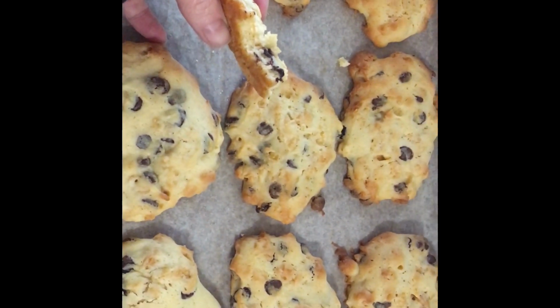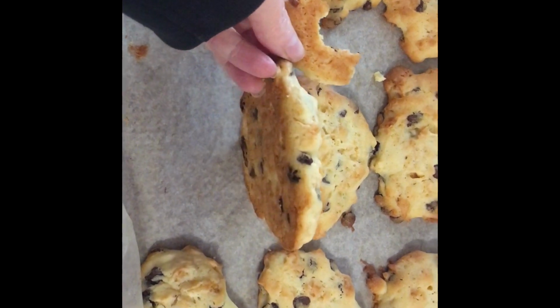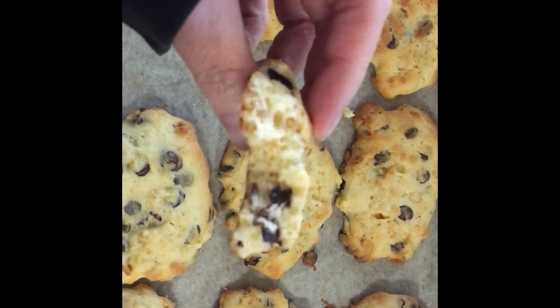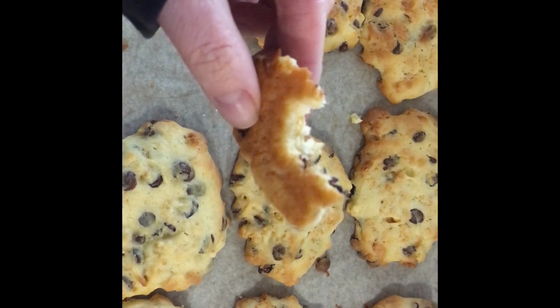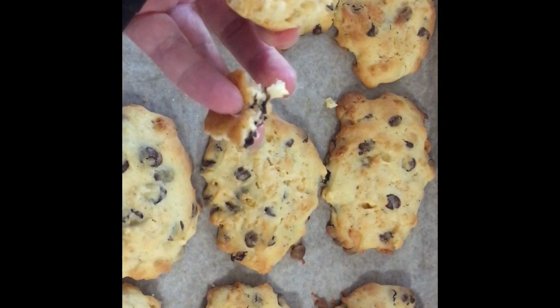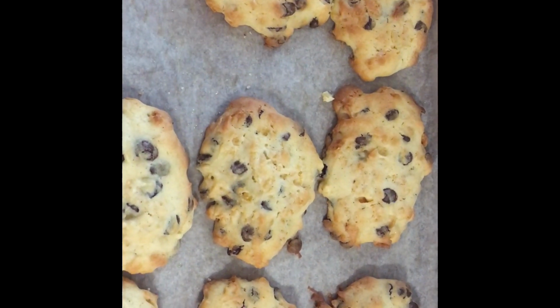All right guys, this first batch of cornflake chocolate chip cookies, put cornflakes through them, and you can see lots of air bubbles in the mixture. So it's a bit like a dense cake. It's pretty light and fluffy, but still it's pretty yum, so I'm happy with that.